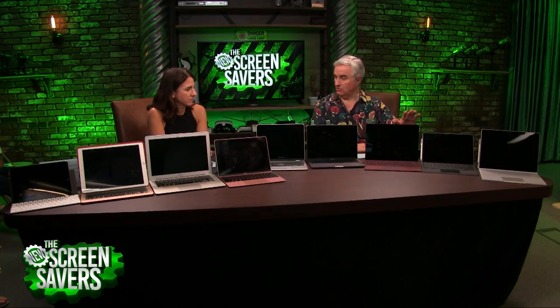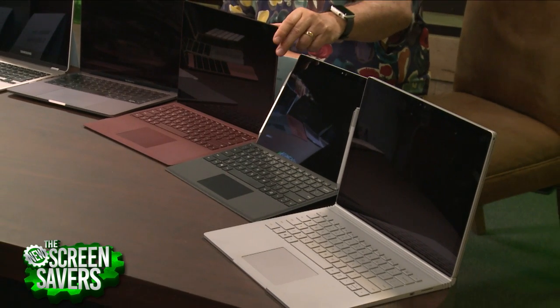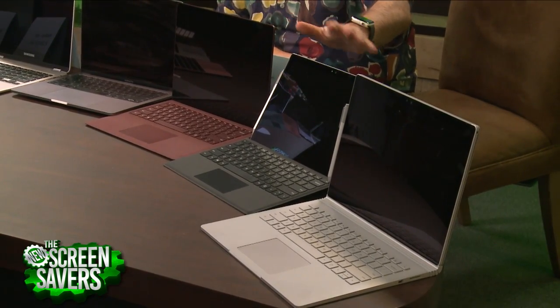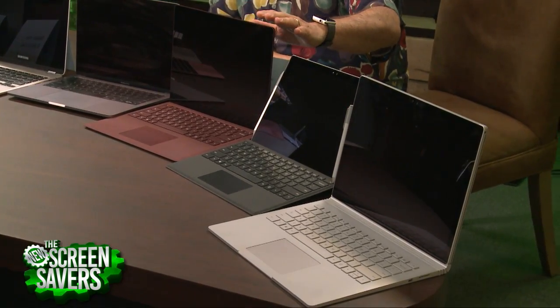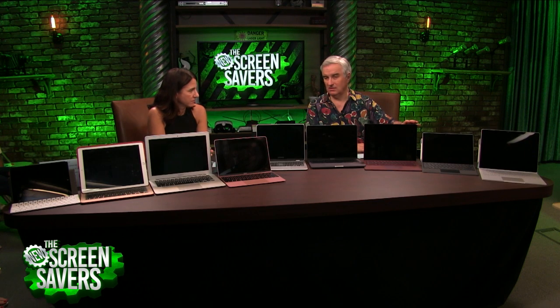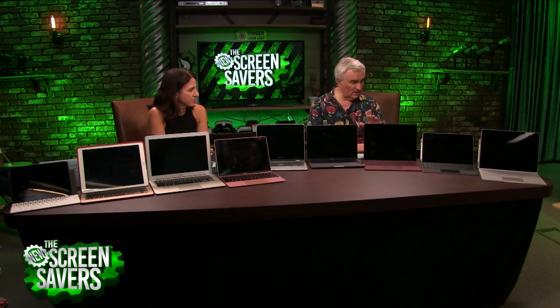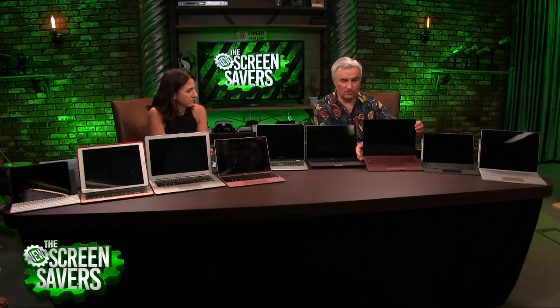These are the three laptops Microsoft makes. We're missing the Studio, but I think these are very nice. They tend to be a little pricier. You can save money by not getting a Microsoft. You should look at Asus, Acer, Dell. I love Lenovo. Those are a little bit pricier, but they make very nice ones. But these are pretty sweet. This is called the Surface Laptop.